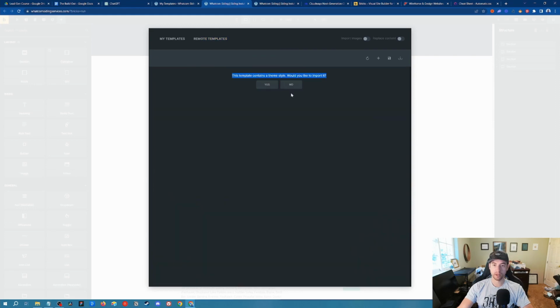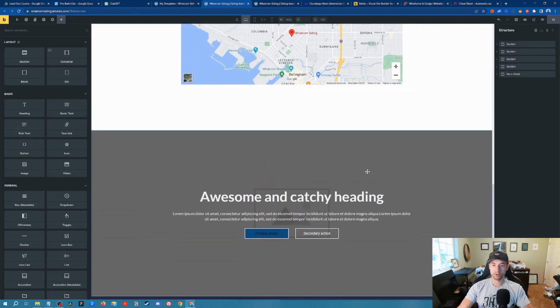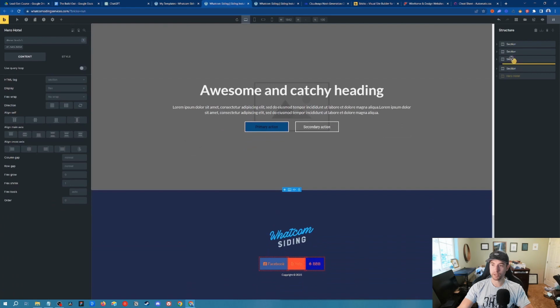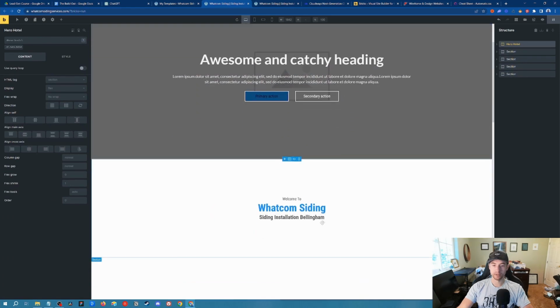It contains a theme style. Do you want to import it? No. So this will throw it all the way down at the bottom. No problem. We can just come over to the structure panel, drag it, and put it all the way at the top, and it's right here.